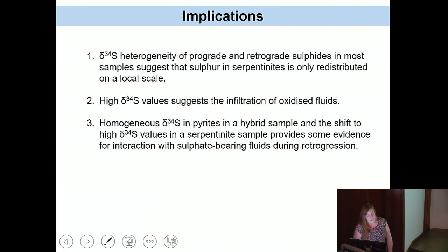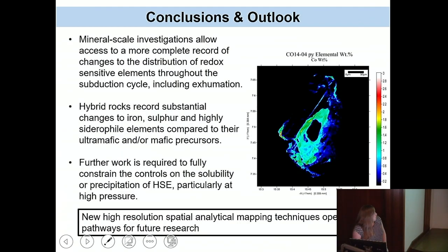But the high delta 34S value suggests the infiltration of oxidized fluids, but in most cases, probably that occurred during seafloor alteration, and then these isotopic compositions were retained throughout subduction. And the homogeneous delta 34S values in the pyrites in the hybrid sample and the shift towards the higher delta 34S values provides some evidence of interaction with oxidized fluids in subduction zones.